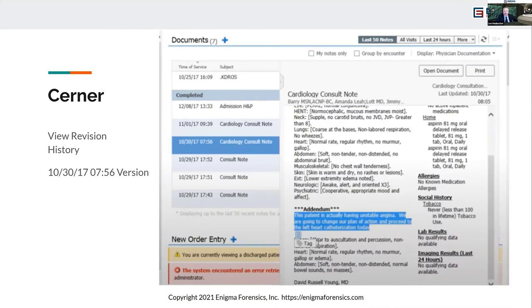And addendums are when a note is signed, it becomes read-only, locked down. So you have to insert what's known as an addendum for signed notes. Notes aren't signed immediately in many cases. Usually a supervising nurse or physician might want to review it before the note is signed. But in any event, the revision history is available and you can see it when you're interacting with the system directly.